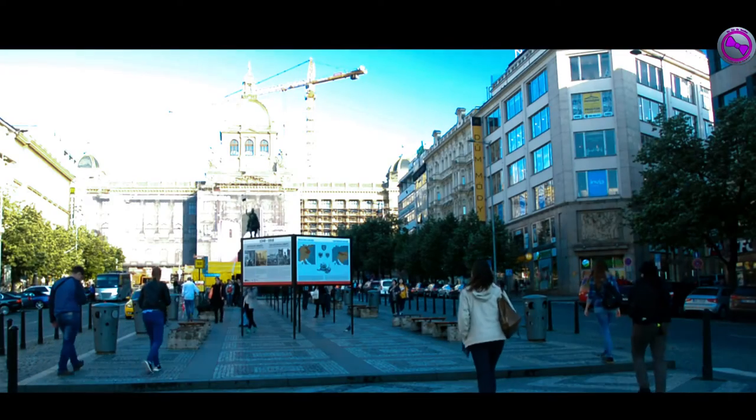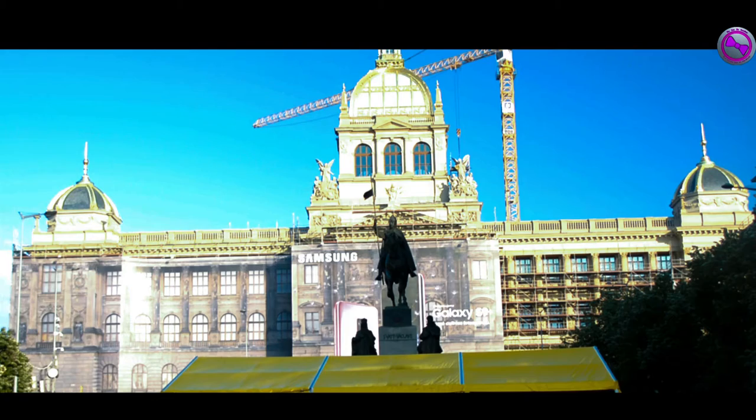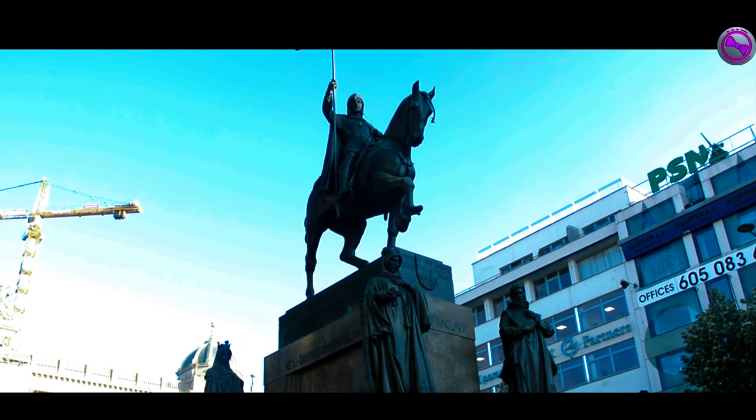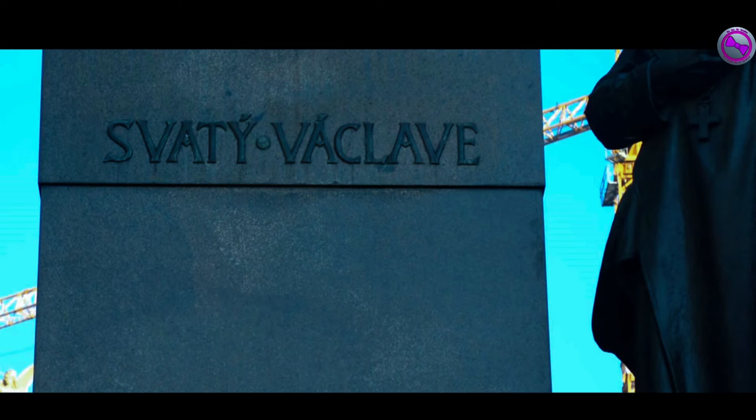At the top of Wenceslas Square is the monumental National Museum, and just off to the left is the Prague State Opera. In front of the National Museum, a statue of St. Wenceslas on his horse guards a striking figure.